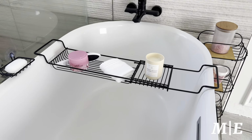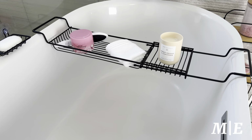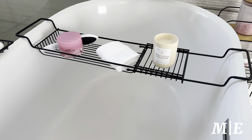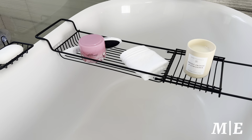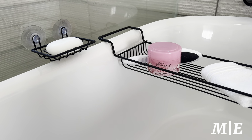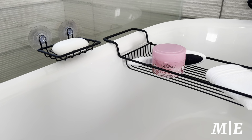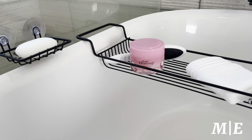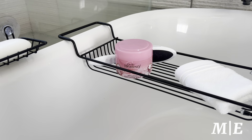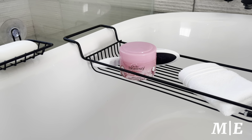So we are going to start here. Here we just have this expandable caddy that I bought at home, and I just have this candle that I bought at Mr. Price, and the face cloth that I also bought at Mr. Price. And on the left side I just have this soap holder dispenser thingy that I bought at Mr. Price. And here I also have this foot scrub and the foot file.